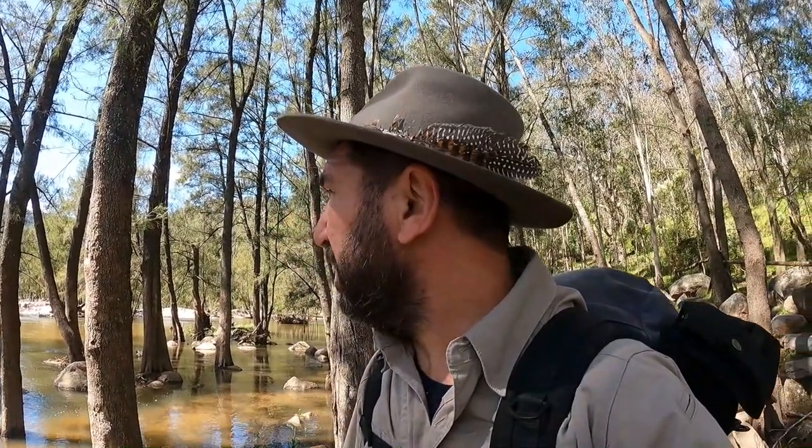Here I am in the beautiful Blue Mountains National Park. The first weekend of the trout season just opened this weekend, long weekend. So I'm going to do a bit of trout fishing along one of the most popular rivers here. I won't tell you its name, I'm sure you can work it out.